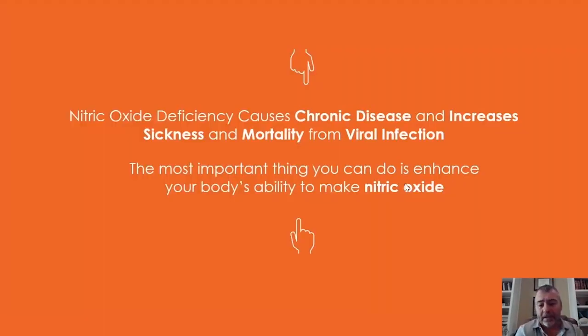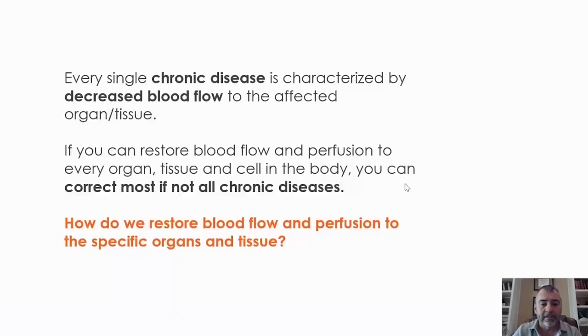So the most important thing that I hope to teach you today is that nitric oxide deficiency causes chronic disease, including cardiovascular disease, and it increases your sickness and mortality from viral infection. So the most important thing you can do is enhance and restore your body's ability to make single molecule nitric oxide. So if every single chronic disease is characterized by decreased blood flow to the organ, and it's known scientifically and clinically that you can restore blood flow, then you can correct most, if not all, chronic diseases. So the fundamental question every person should be asking themselves is, how do you restore blood flow and perfusion to all cells, tissues, and organs of the body?